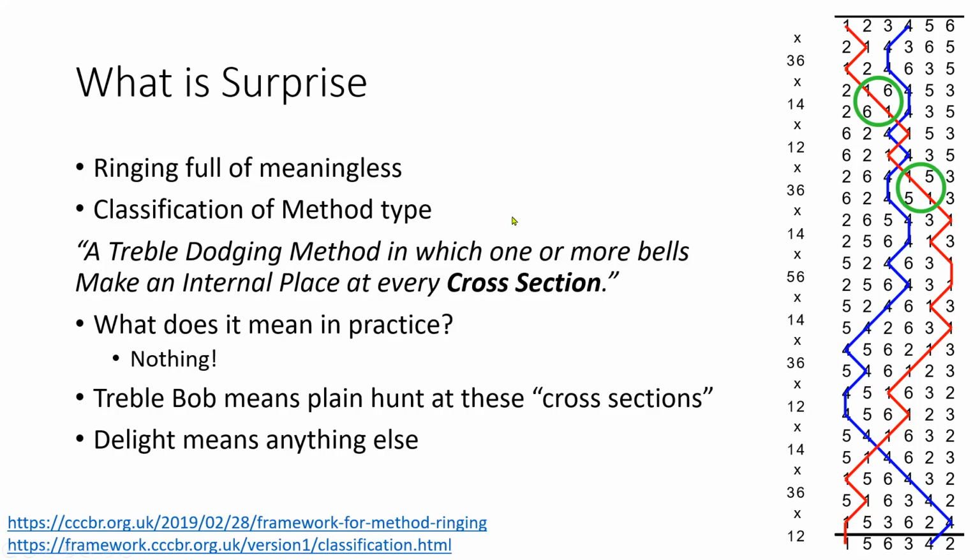Okay, so you might have heard people talk about surprise method ringing, but ringing is full of meaningless jargon, and so this word surprise is one of those. All it means is it's a certain classification of a type of method. The Central Council of Bell Ringers, if you follow this link down here, has a number of rules and regulations that they now call the framework. And in that, they say that a surprise method is a treble dodging method, which means that the treble is treble dodging all the time, as James just discussed in the last video, and in which one or more bells makes an internal place at every cross section. So even the Central Council, when they're trying to talk about methods without introducing jargon, talk about internal places and cross sections. Now, what the hell are they?